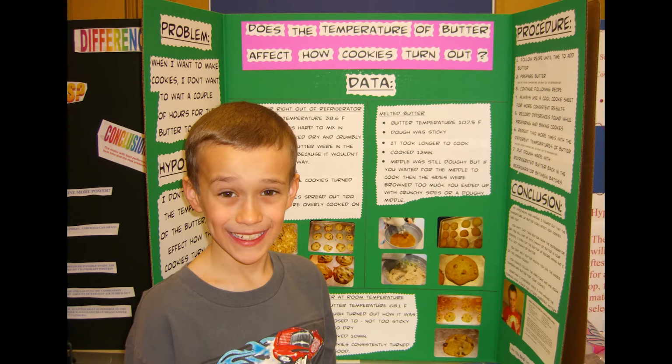Whether your butter is softened or not makes a difference. It makes a big difference. Actually, my son did a science fair project one time many, many years ago on whether the temperature of the butter affected how your cookies turned out. And let me just say, it does. And there's some science behind it.